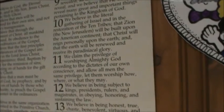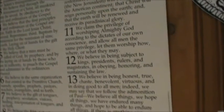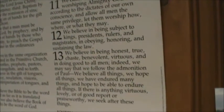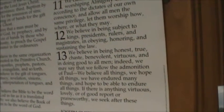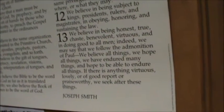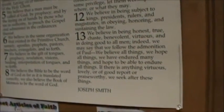We claim the privilege of worshiping Almighty God according to the dictates of our own conscience and allow all men the same privilege. Let them worship how, where, what they may. We believe in being subject to kings, presidents, rulers, and magistrates, in obeying, honoring, and sustaining the law. We believe in being honest, true, chaste, benevolent, virtuous, and in doing good to all men. Indeed, we may say that we follow the admonition of Paul. We believe all things, we hope all things, we have endured many things, and hope to be able to endure all things. If there is anything virtuous, lovely, or of good report or praiseworthy, we seek after these things. And that was given to us by Joseph Smith.